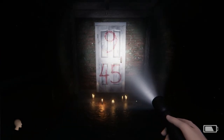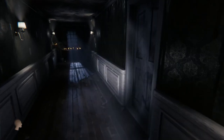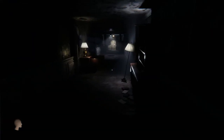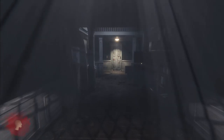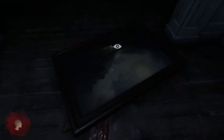Did he just unlock the door for us? I think he did. At least he was helpful. I guess so. Oh, don't run. Don't run. I bet you anything, that's probably the mechanic from here on out. We probably can't run. Oh, that's not nice. Oh, your health's deteriorating. Or your sanity. It's jammed.